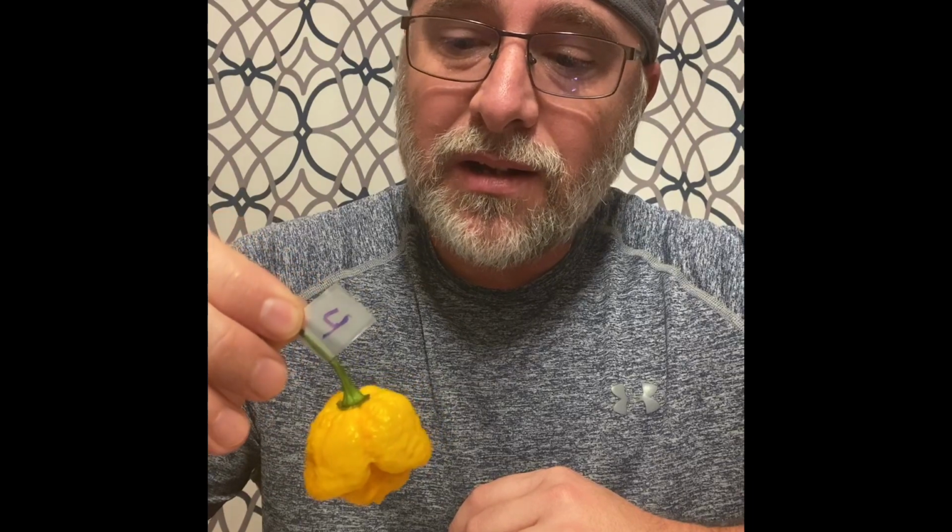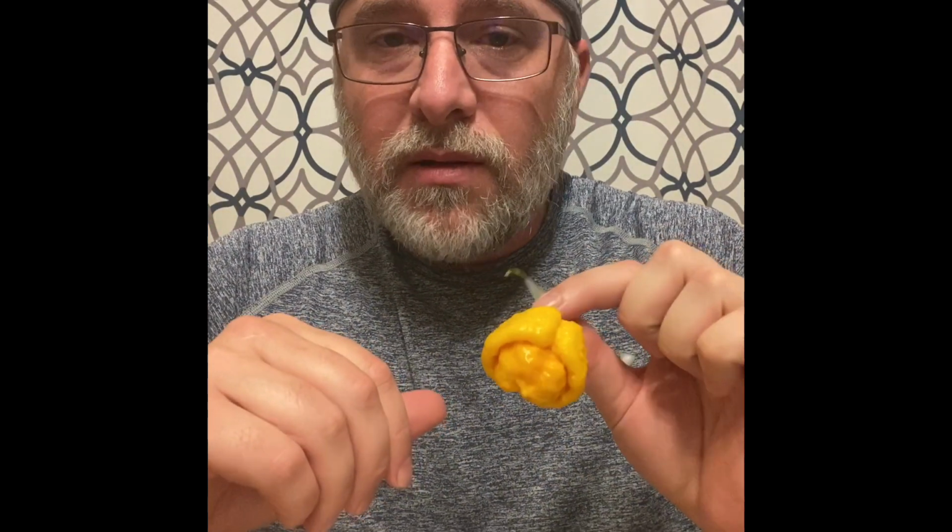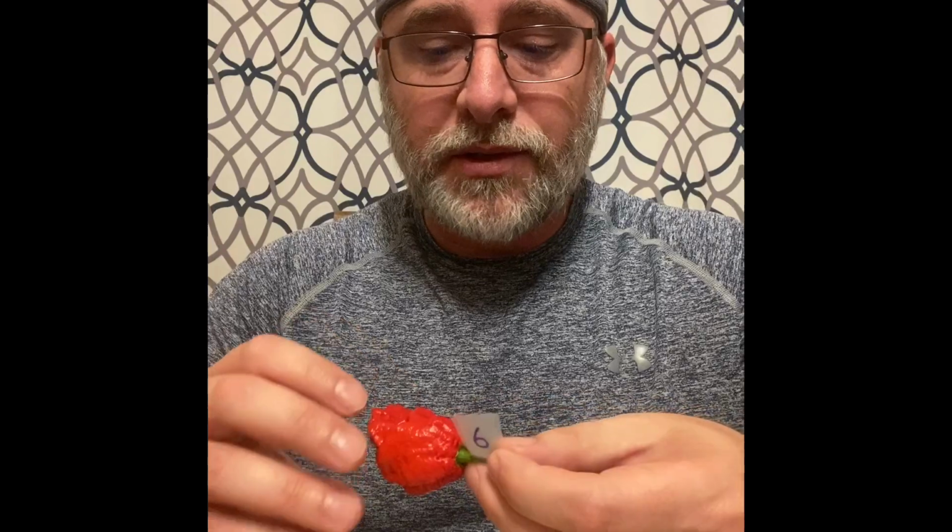Still, to me, not the same flavor as this beast here, this yellow 7-pot Brain Strain, my favorite. But I'll tell you, here's another one of these Moruglahs. That's a really tasty pepper. Micah, phenomenal pepper, phenomenal job growing these things, man.